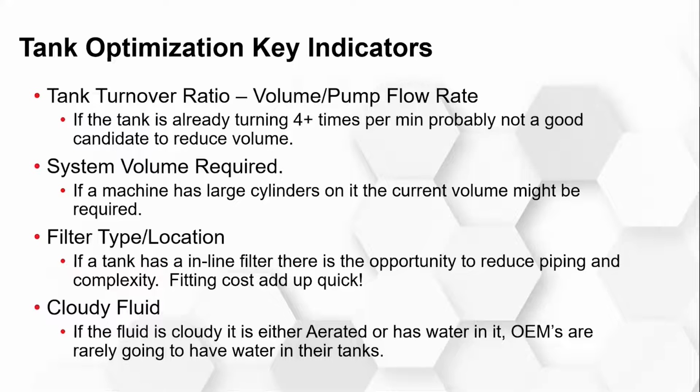The next thing we also look at is filter type and location. Spin-ons and inline filters are sometimes necessary for the application, but if we can get it moved to an in-tank filter and reduce the complexity of hoses and piping, we can save the customer some money. And in-tank filters, especially the next generation in-tank filters, operate so much better within the reservoir than standard inline filters would, like a spin-on or something along those lines.